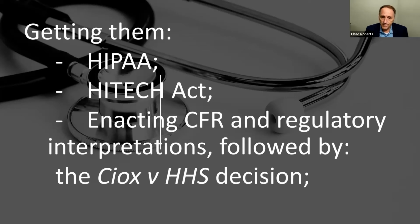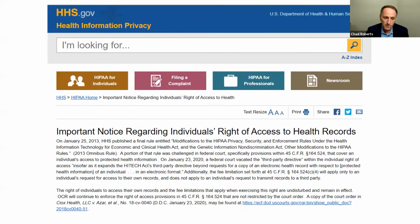So that's out there. And this is the current website for Health and Human Services, and they give a little notice about how they're going to interpret the laws now, and they give you a copy of the SIOX decision and tell you to read it and be familiar with it. And if you do, you'll have the whole ugly history of it so far.